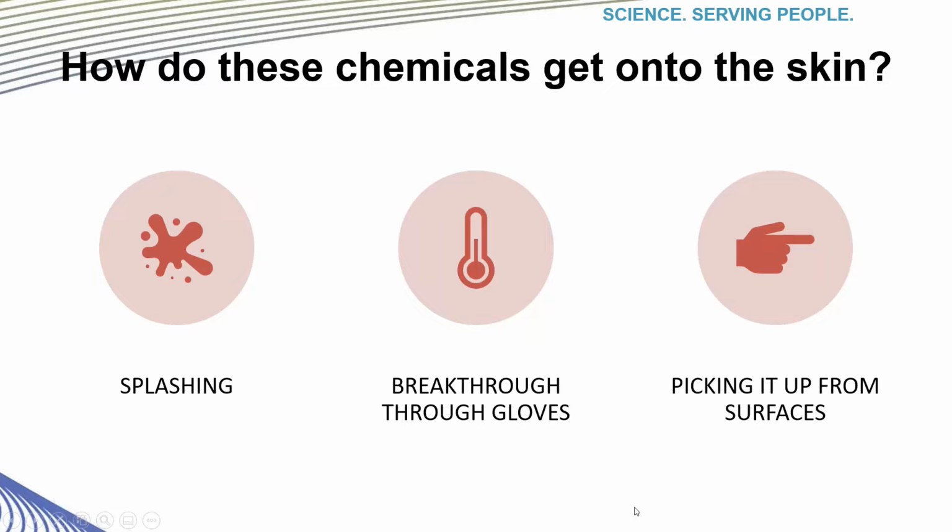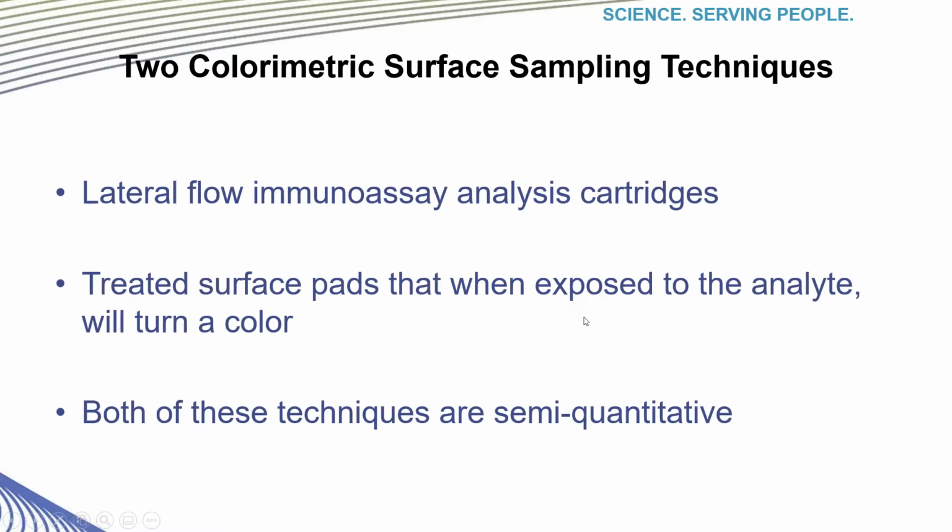So how do these chemicals get onto the skin? They can get on through splashing or spraying, breakthrough through gloves, and picking it up from the surfaces. Today I'm going to be talking about two colorimetric surface sampling techniques. The first being a lateral flow immunoassay cartridge, and secondly, treated surface pads that when exposed to the analyte will turn a color. Both of these techniques are semi-quantitative.